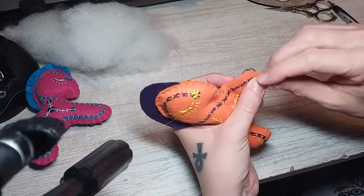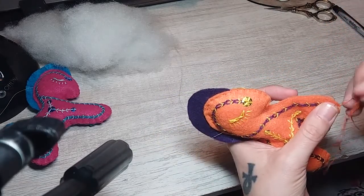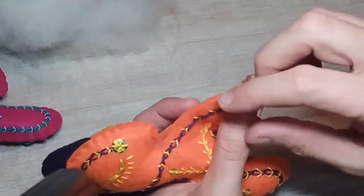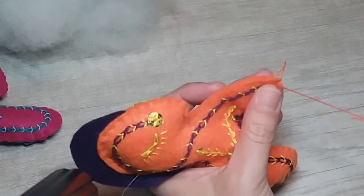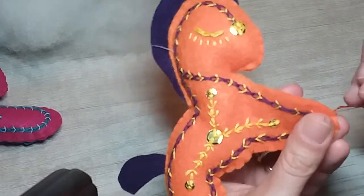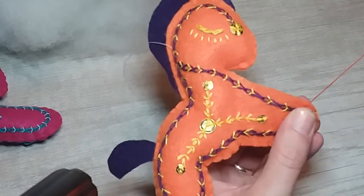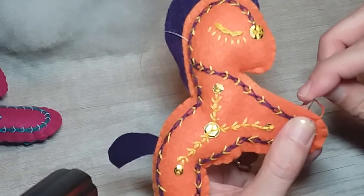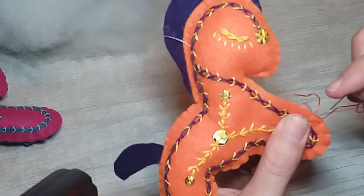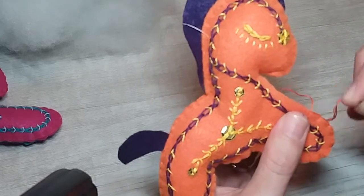So we're about done here, getting closer. There's a lot of steps to it, but man, they sure turn out really cute, don't they? Really adorable little things. I think they're really cool. Pretty fun to make too. Take one more stitch here.